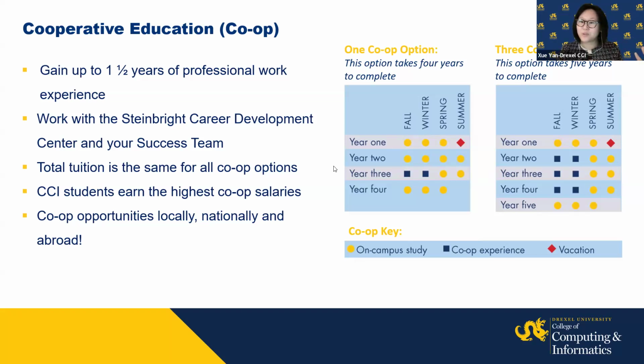I think I want to be a computer engineer, but do I like it, right? And then you do your co-op at Google, you realize, oh, I truly do love it. I want to do more, right? Or maybe you realize you actually don't like it. You want to try something else. So either way, you get that real experience for yourself. So you know more about yourself, your interests, and what you want to do next.